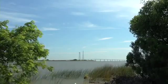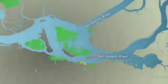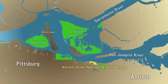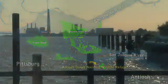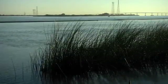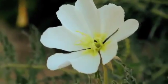The San Francisco Bay Delta marks the confluence of California's two largest rivers, the Sacramento and the San Joaquin. Here, surrounded by industry, along the south bank of the San Joaquin, is the only wildlife refuge established to protect endangered plants and insects.